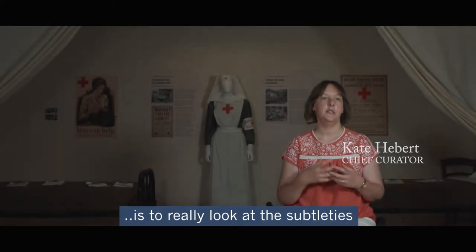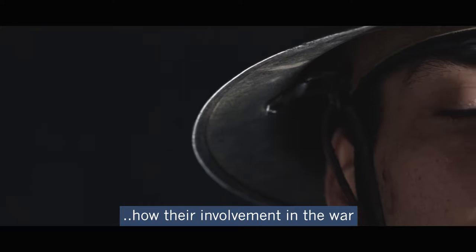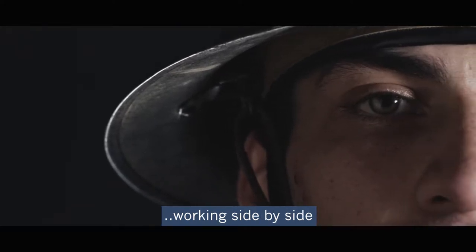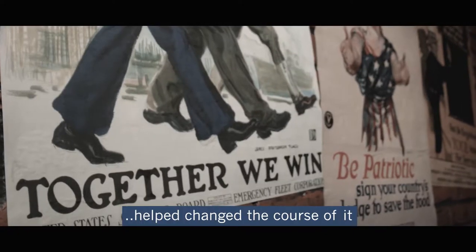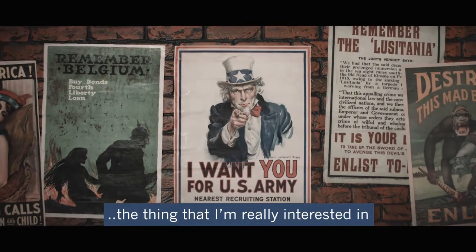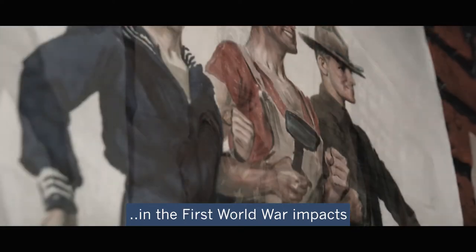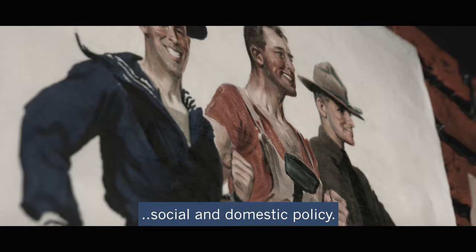The aim of this exhibition is to really look at the subtleties of America's involvement in the war, how their involvement in the war, working side by side with the Allies, helped change the course of it. But also, the thing that I'm really interested in is the way that their involvement in the First World War impacts social and domestic policy.